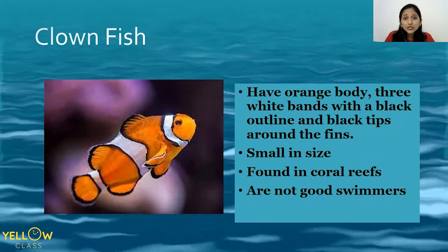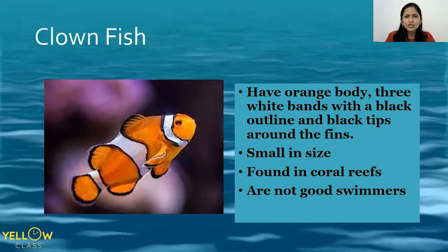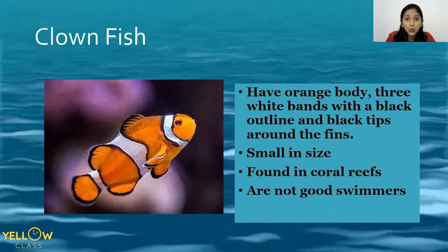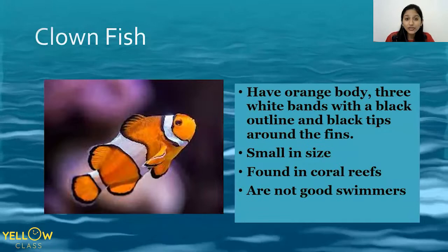So what is so unique about it is that it is always an orange color and it has three white stripes. As you can see, the three white lines, the bands it is having. And it has a black outline, and black tips around its fins also. It is very small in size and is found in coral reefs in some countries, and they are not considered good swimmers. So it is very small, orange in color with white bands, and not a good swimmer.